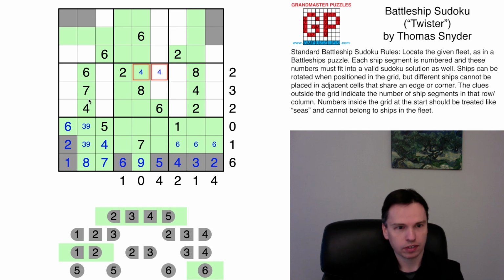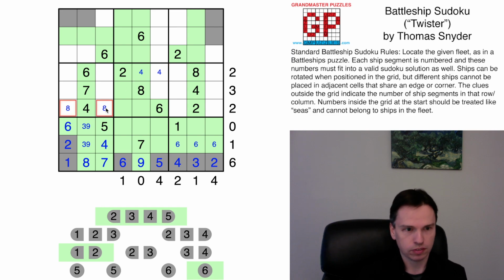Across the center, I've got 2 4s. I've got 2 8s. I've got a 2 that's got to come in here. Got a 1 coming here. I have 1, 2, 5. So let's look at this. I have a 2 or 3 unit ship but none of them have 5 in them anymore.